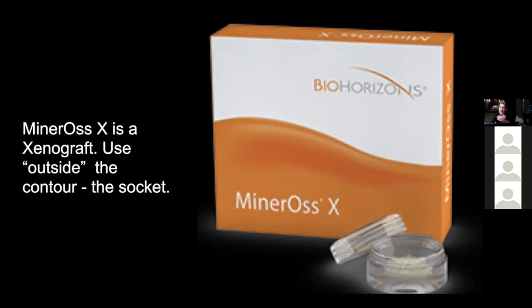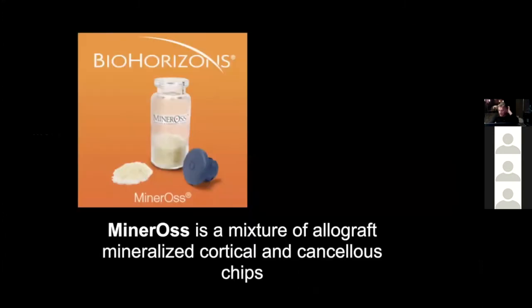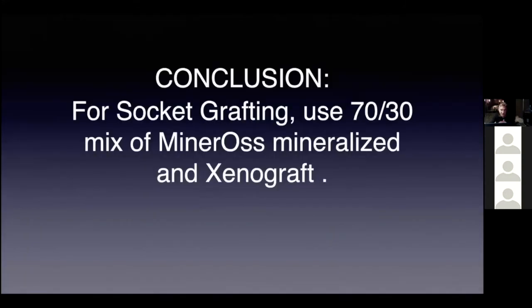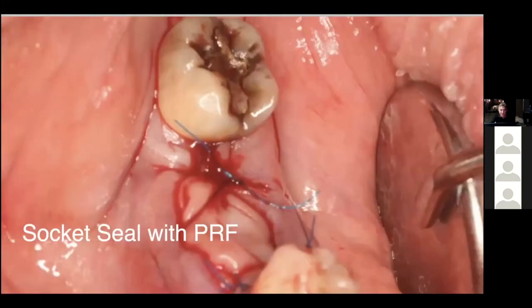The same here. I make changes and I document it. So right now I'm using 70% of this slide, 70% of minerals. So if I used a whole bottle, I would use 30% of Minerals X, which is a xenograft. All you got to do is look up xenograft, use the company you're comfortable with. So that's what I use. There's my conclusion, 70-30, socket seal, bam.